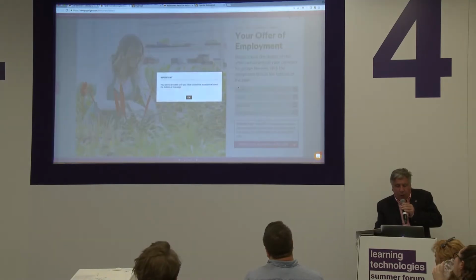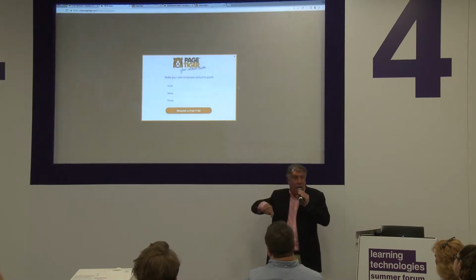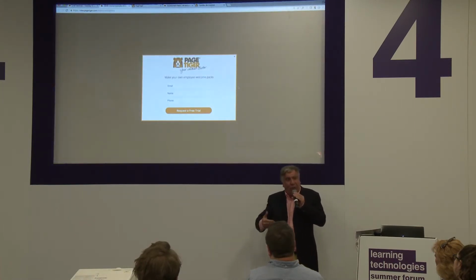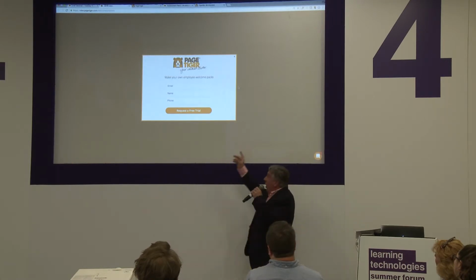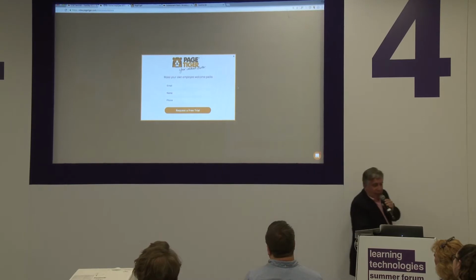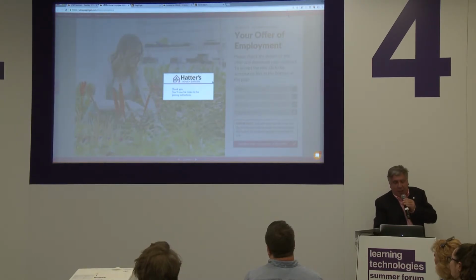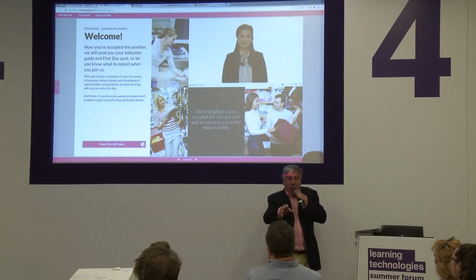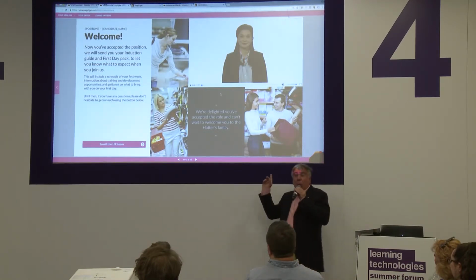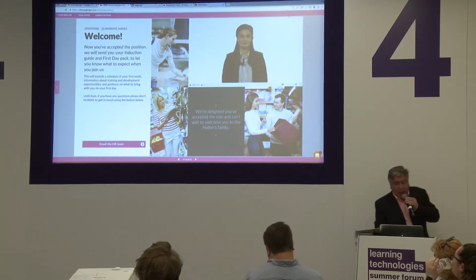There's the offer of employment, but they can't go any further forwards until they've actually accepted the job. So you put controls in, so you can't get to level 2 of the learning program until you've completed level 1. You can't get the joining instructions until you've accepted the role. And once you have accepted the role, thank you, you'll now be taken to the next page. But this, again, could have been personalised for each individual employee. A lot of people use PageTiger for offers of employment. It's a very, very significant usage.